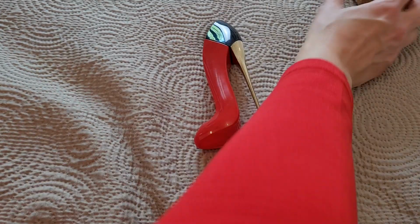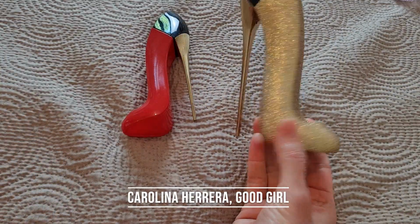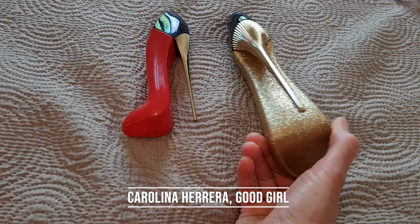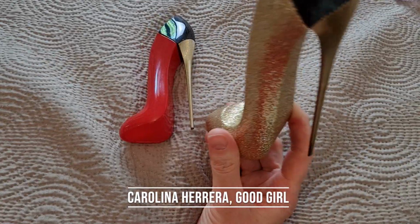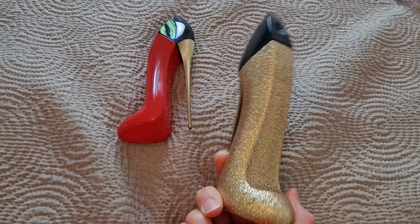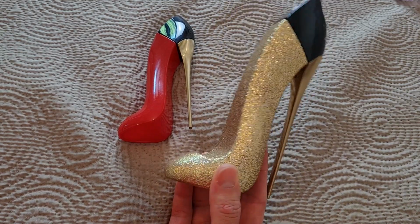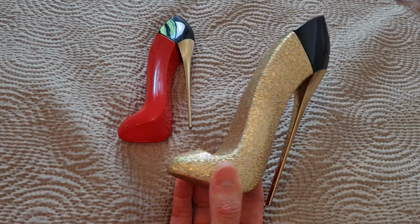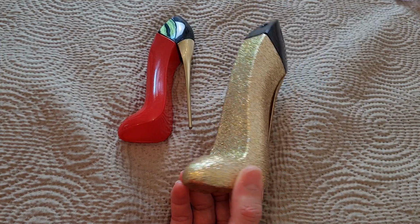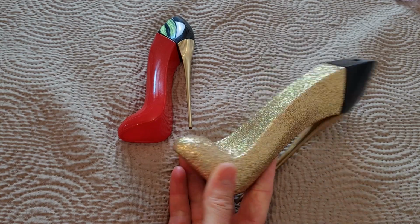Now let's move to the shoe, the stiletto. This is just a limited edition packaging of the original Good Girl. I really love this bottle. Maybe I should use it for decoration purposes. But the fragrance itself, I did enjoy before, now I don't anymore. I just don't use it. So I think this will be decluttered.